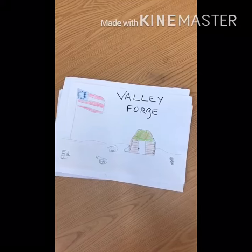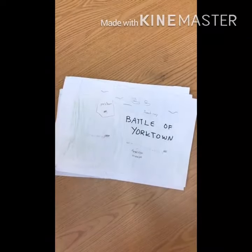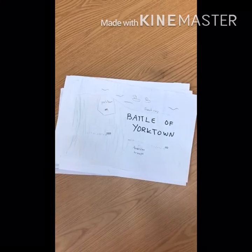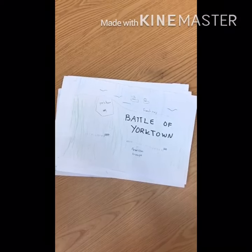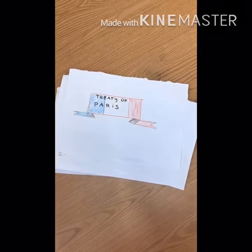The final battle of the war was the Siege of Yorktown. The British were surrounded on all sides. But a stubborn British general, Cornwallis, drew out the battle for 20 days. After General Cornwallis surrendered, the signing of the Treaty of Paris had begun, which meant an end to the war and independence for the U.S.